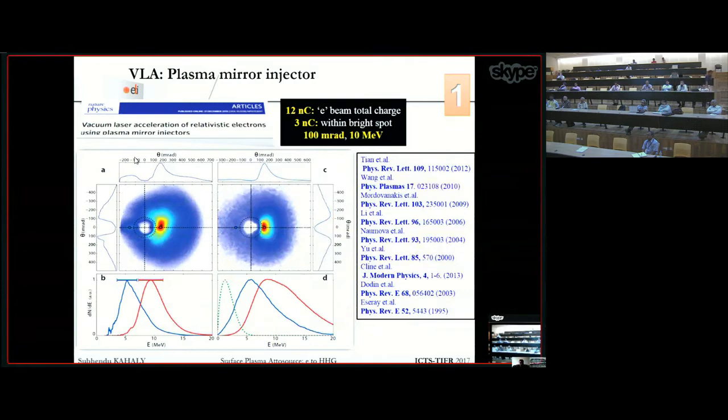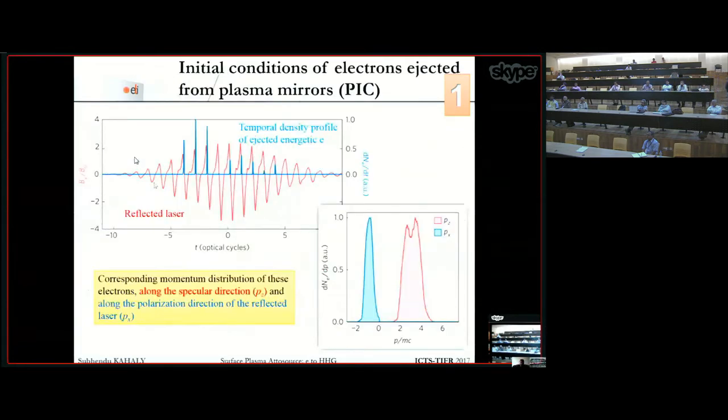And in order to understand that, we did further simulation. This red color shows the light field reflected from the plasma mirror. And the blue color shows the temporal density profile of ejected energetic electrons. And when we look in the phase space, we see that electrons have two momenta, one along the direction of propagation, which is the red one, and another along the reflected field polarization direction.